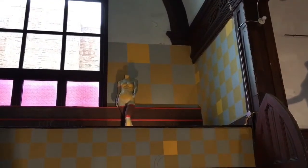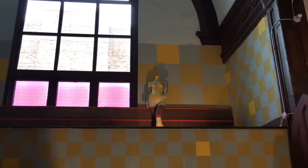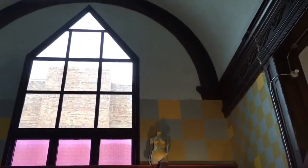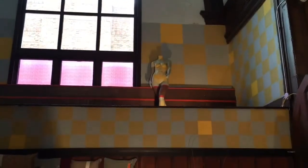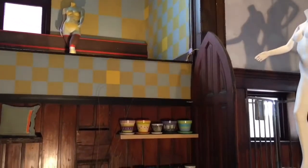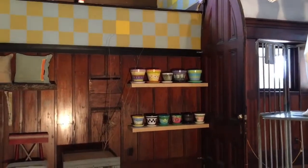And I absolutely love the scale of that. I love how it turned out, her size compared to the window next to her. However, I do have more mannequins and I intend on finding more mannequins. So that's just an example of how that process will unfold.